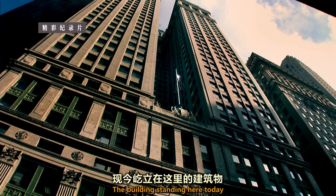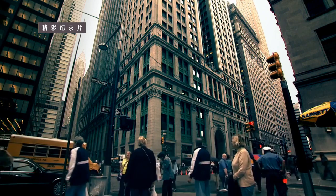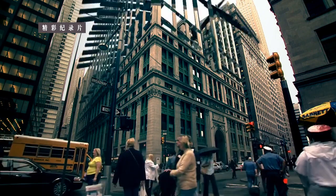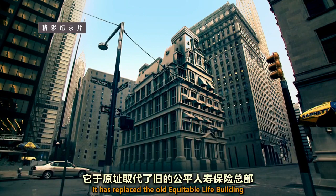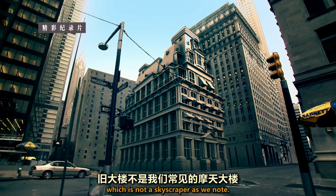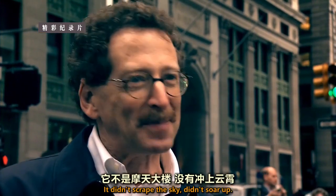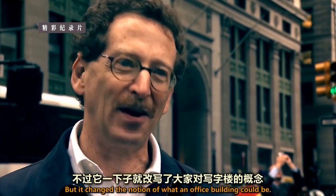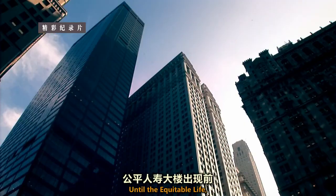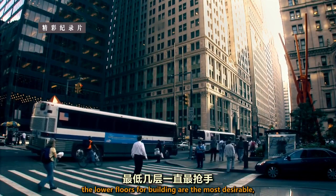The building standing here today is the new Equitable Life headquarters. It has replaced the old Equitable Life building, which was not a skyscraper as we know it. It didn't scrape the sky, it didn't soar up, but it changed the notion of what an office building could be. Until the Equitable Life, the lower floors of a building are the most desirable.